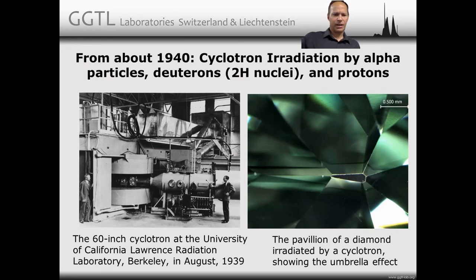On the left, a 60-inch cyclotron, like one of the earliest models and one of the most powerful at the time. That's the kind of instrument that was used to irradiate diamonds this way. In contrast to radium-treated stones, such diamonds did develop some radioactivity, but only very short-lasting. So that was not really such an issue anymore.